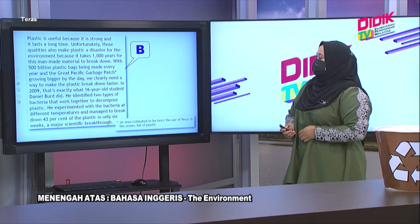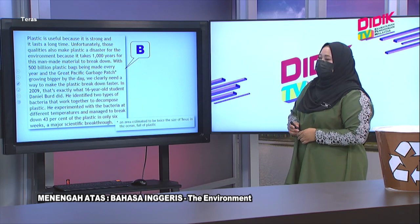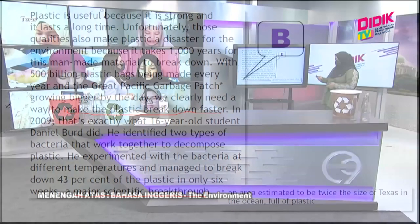Let's see the text. Okay, it is from text B. So, where do you think is the keyword? I think it's from make plastic break down faster. Okay, so make plastic break down faster. So, this is a major discovery. A major scientific breakthrough? Yes, a major scientific breakthrough. So, we can know that this is the part when we tell the reader about the important discovery.